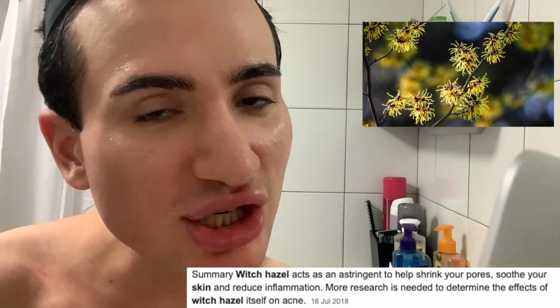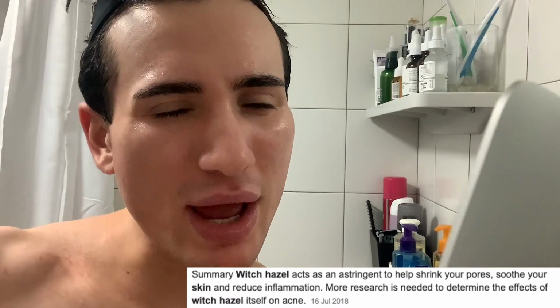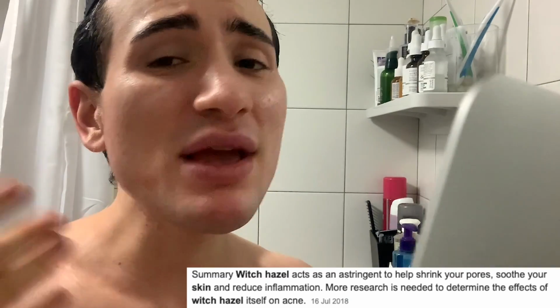And lastly, there is also witch hazel, which is an astringent, and basically it's gonna remove moisture in your skin in a way, but it's also gonna fight acne. However, I personally don't like it, especially for sensitive skin people, because it can be very irritating.